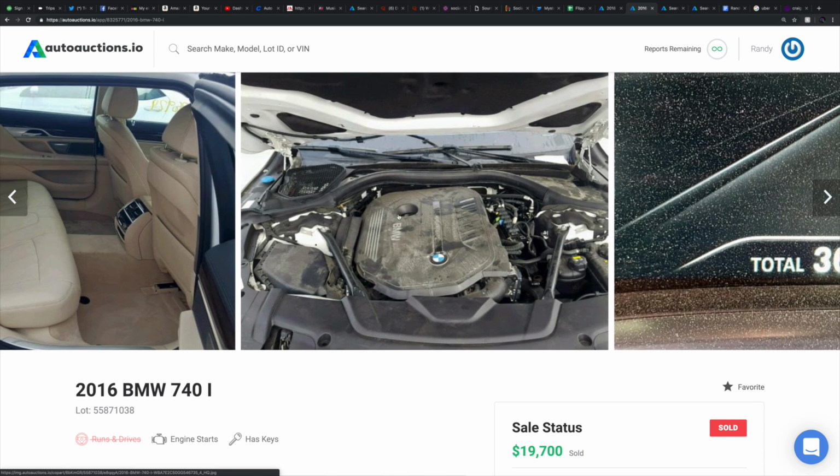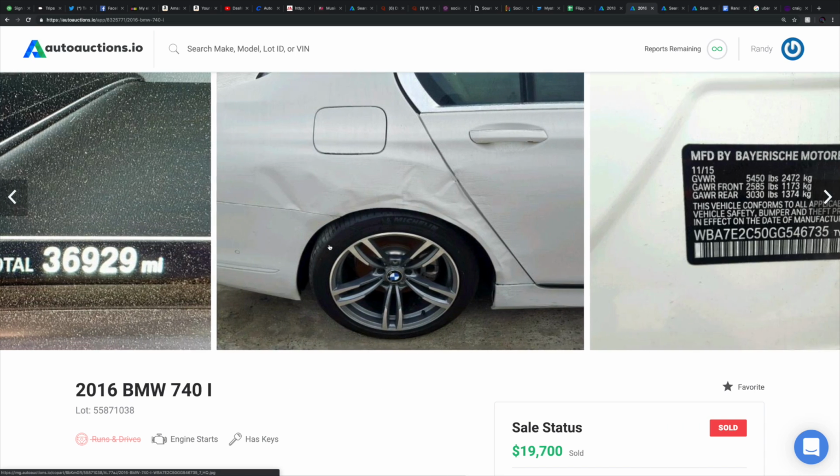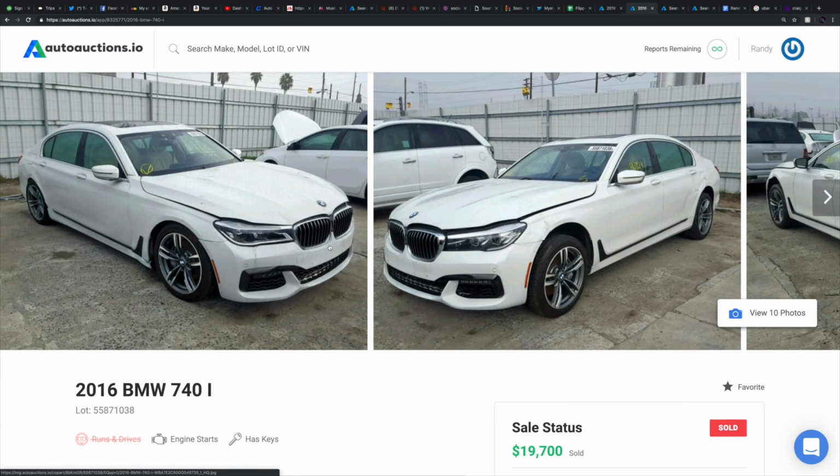None. I guarantee you start taking all these plastics off and looking underneath, you're going to find a car that has been seriously rigged up. It's probably held together with zip ties. Engine starts, it does not run and drive.